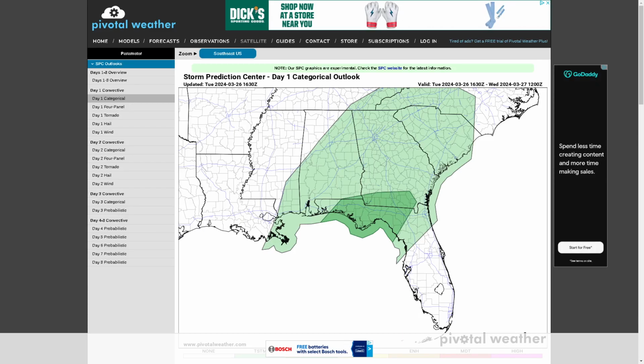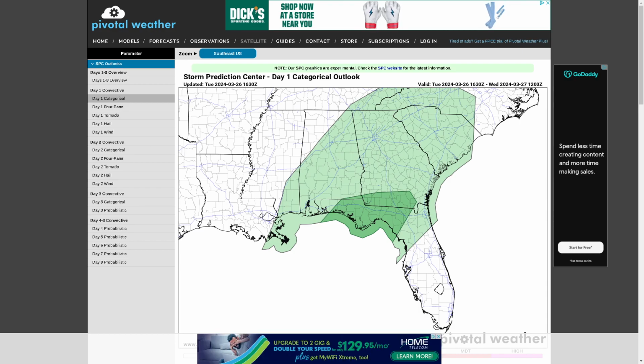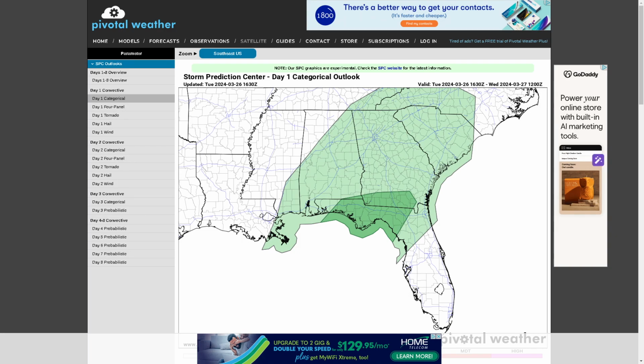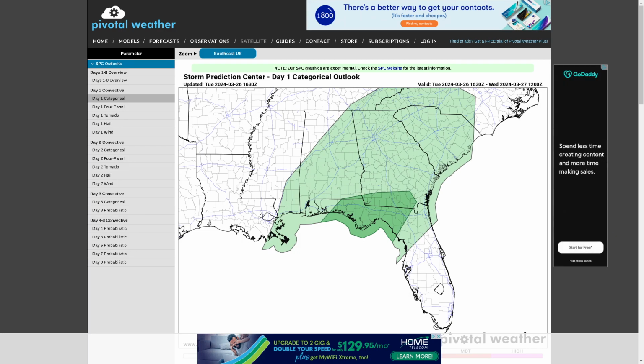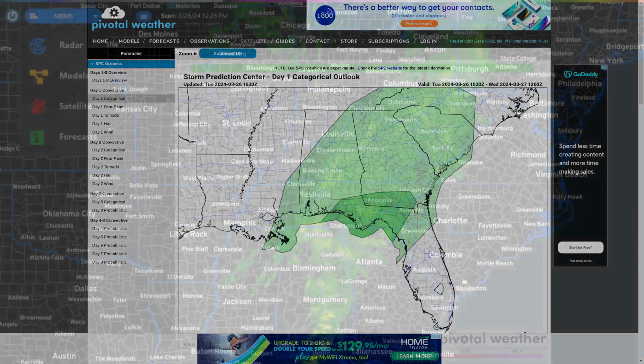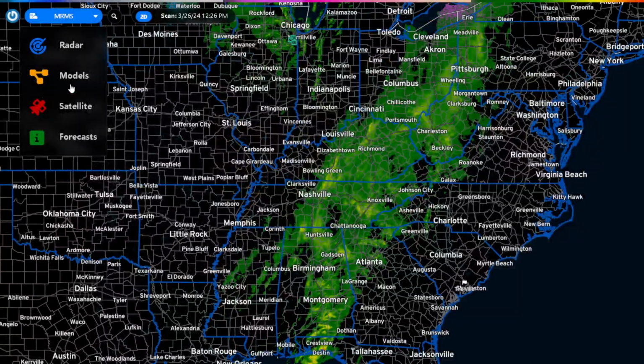Here is our day one not excessive, but storm predictions outlook. Obviously, there is a general risk of storms today throughout most of South Carolina, except for just that little tiny part of eastern South Carolina, like Myrtle Beach, I'm pretty sure. But other than that, everyone else is included in that. And let's go ahead and talk about the models for today.